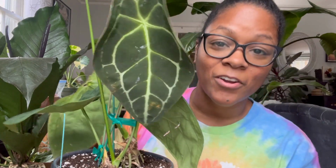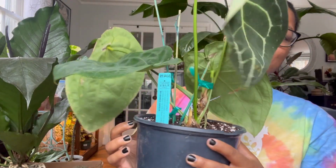So the next plant is an anthurium, and I am obsessed with anthuriums right now. They are kind of my favorite thing. I go through obsessions with different types of plants, and right now I'm on an anthurium kick, so I've been collecting them. So let me show you what I got. This is Anthurium forgetii.